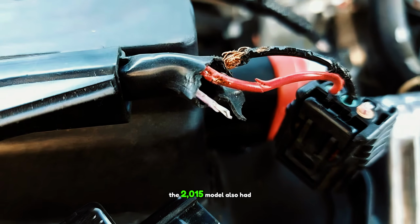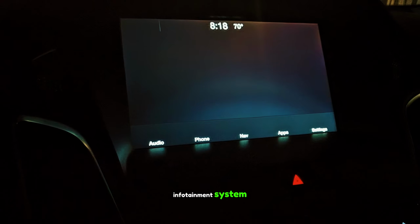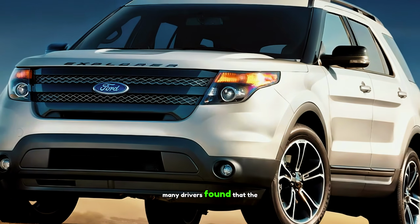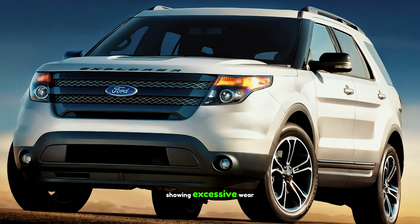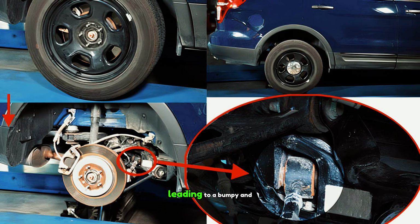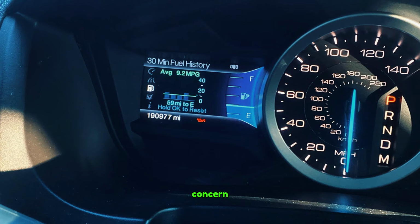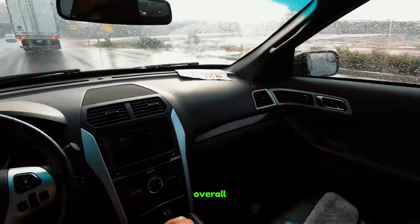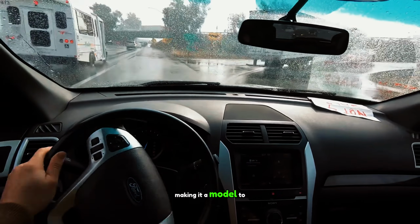The 2015 model also had frequent electrical problems, with owners reporting issues with the infotainment system, backup camera malfunctions, and sensor failures. Many drivers found that the vehicle's build quality was lower than expected, with trim pieces and seats showing excessive wear early on. The suspension system also had its fair share of issues, leading to a bumpy and uncomfortable ride. Finally, fuel efficiency was another concern, with many owners reporting poor mileage compared to other SUVs in its class. Overall, the 2015 Explorer was plagued with multiple issues, making it a model to avoid.